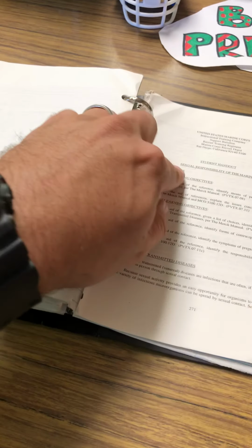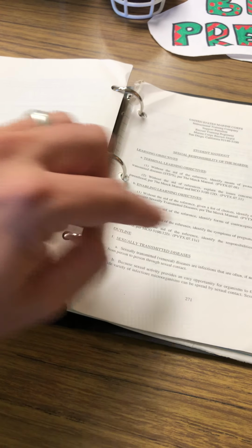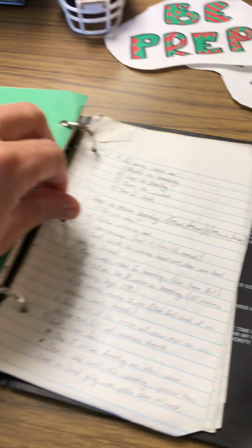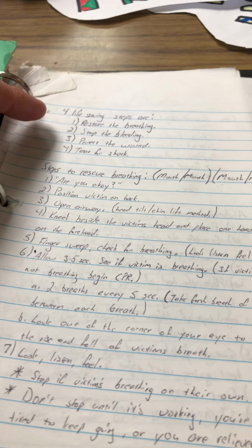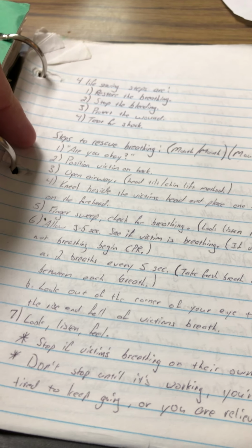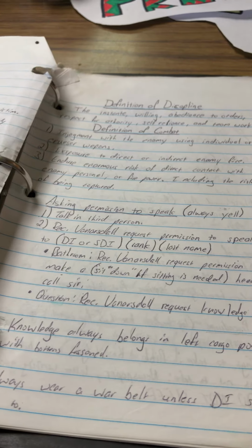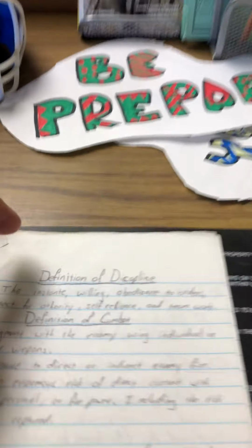Student handout, so sexual responsibility of the Marine. You've got sexually transmitted diseases, all the stuff that we went over in boot camp. And then this is the note portion. So during class, we were expected to take notes. So you've got 4 life-saving steps, and then you've got different aspects of CPR and first aid. So rescue breathing, abdominal thrust.